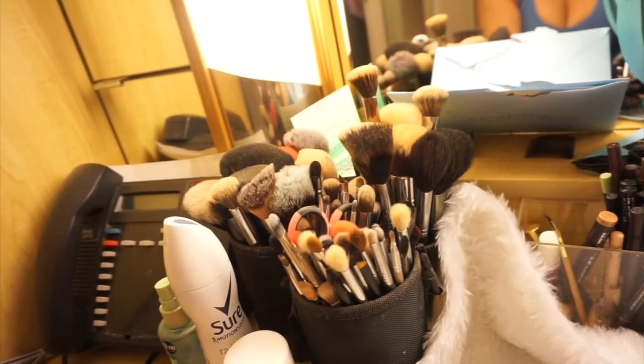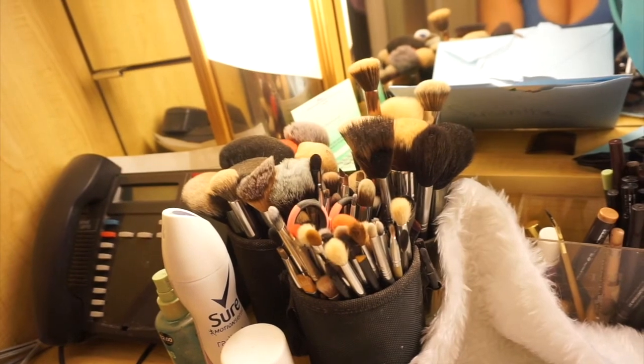Guys, excuse how I look. I just got back from the gym, so I think that's gonna do it, because looking through everything else that I have, I'm gonna definitely keep. It's not even worth going through. I have way too many brushes for my own good. That's not even all of them. That's just what I keep out on a daily basis.